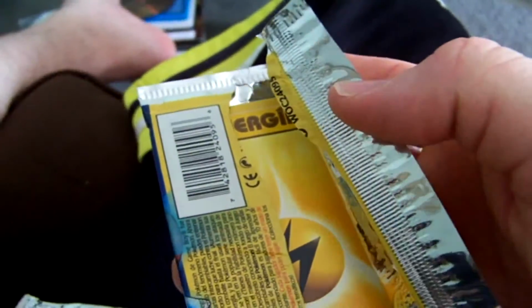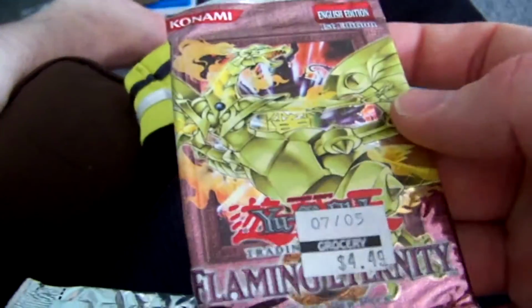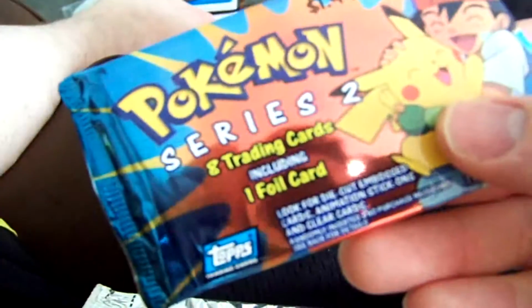Next, these are opened. There's a base set pack that's not English. There's a holofoil Poliwrath in it. I think it's like German or French or Spanish. I'll be showing that later when I get to the desk. An open Secrets of Eternity pack was in there. And 2 opened Pokemon 2000 packs. One of them has a Lugia Holo in it, actually. And an opened Series 2. But somebody stuffed some Series 1 in there, I believe, as well. So I'll go through these later at the desk.